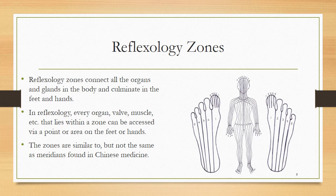In reflexology, every organ, valve, muscle, etc., that lies within a zone can be accessed via a point or area on the feet or hands. For example, working between toe number 2 and toe number 3, or finger number 2 and finger number 3, the eye point is found. These pathways between pressure points and other parts of the body are thought to be connected via the nervous system. Zones are similar to, but are not the same as meridians, which are found in Chinese medicine. However, there is some correlation between some meridians and the location of organs on the feet and ankles.